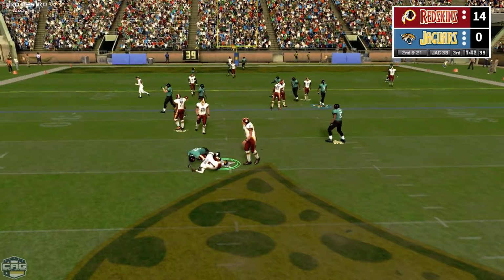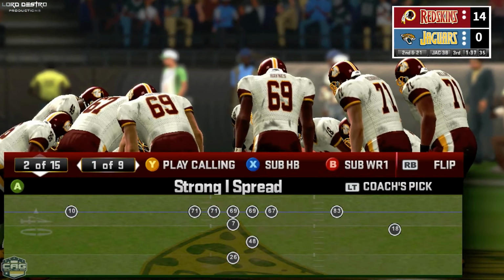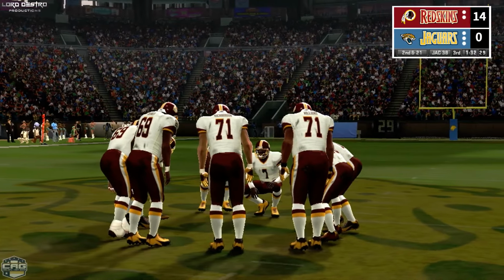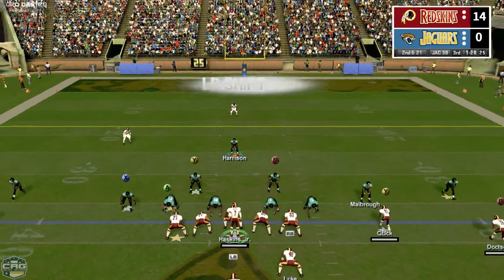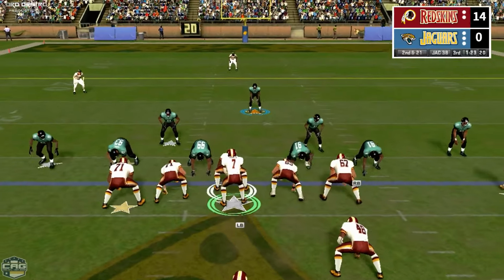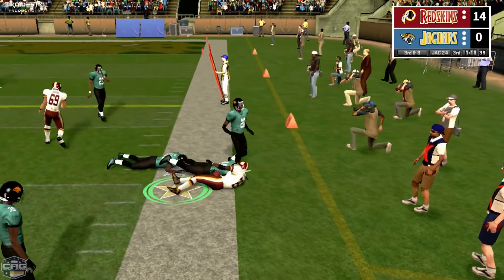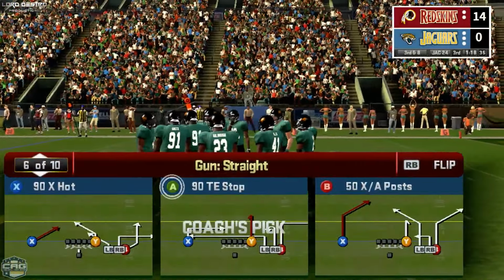Number 91, Jackson, way back at the 37. Second and 20 from 37. Number seven throws a bullet to the flat, and the reception's made at the 39. Eventually pushed out of bounds at the 24.